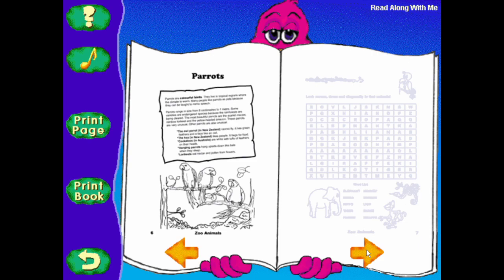Many people like parrots as pets because they can be taught to mimic speech. Parrots range in size from 8 centimetres to 1 metre. Some varieties are endangered species because the rainforests are being cleared. The most beautiful parrots are the scarlet macaw, rainbow lorikeet, and the yellow-headed Amazon. These parrots are very unusual.